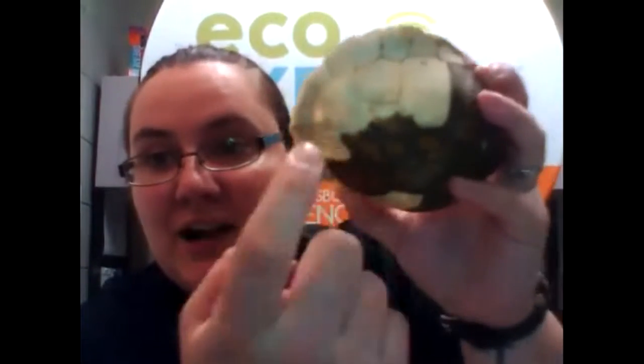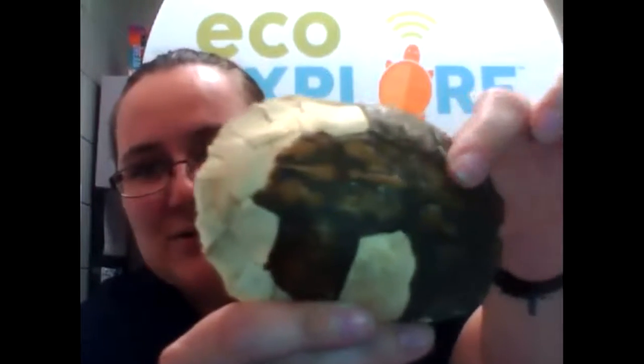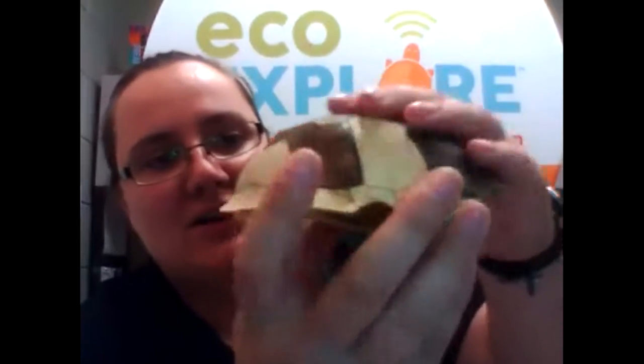Turtle shells are actually made of bone, just like we have in our bodies. Their shells are made of bone and covered in scales called scutes. There's about 59 to 61 different bones in this shell. And the top here is called a carapace. So this is a nice box turtle shell.